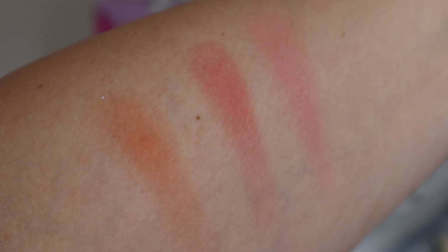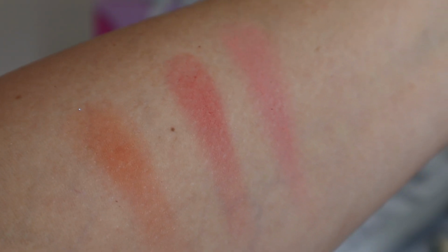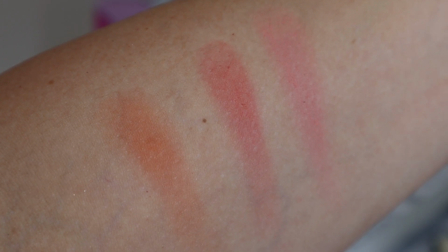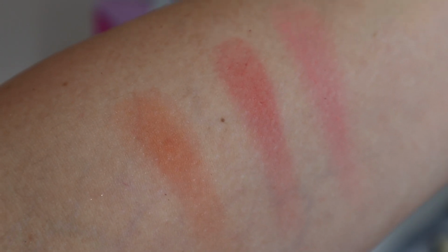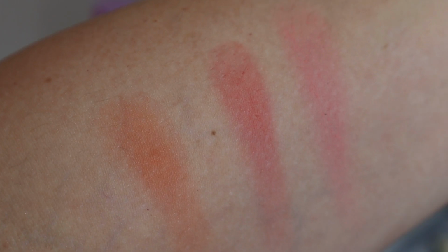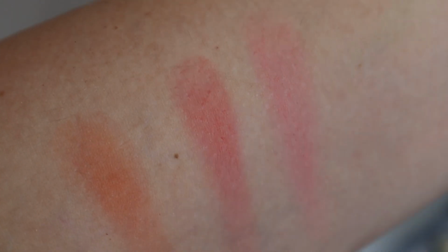After I swatched this blush, I can truly see all the colors now. First, it's a light pink color. The second color looks more coral, and the last color is an orange color. This blush doesn't have much pigment, and it also has a perfume. It is a scented blush, and it's definitely matte.